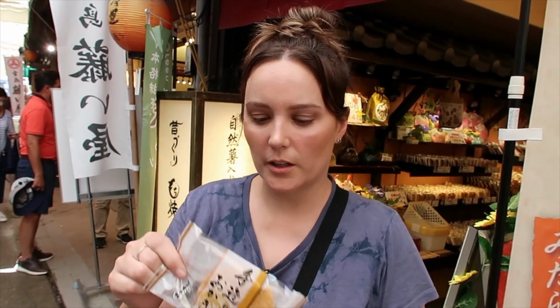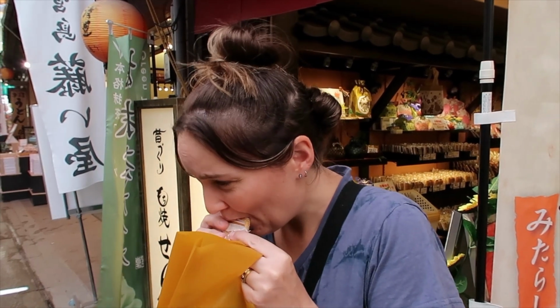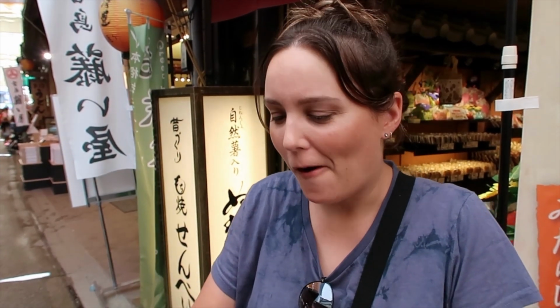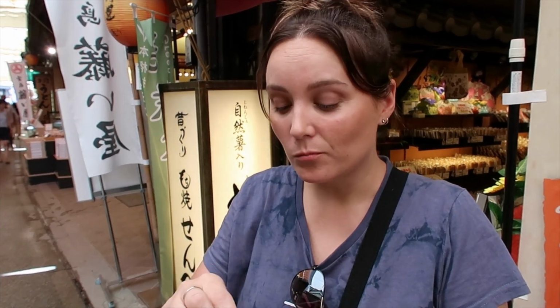Senbei here, which is a fish cracker. This one's octopus made right here in the shop. Mmm! Good cracker. I've got a senbei cracker, which is on my list of things to try. This one is just sugar. It's just a sugar coated on the top. Oh. It's really hard to bite into. It's good. You can tell it's fresh from the pump. Delicious.